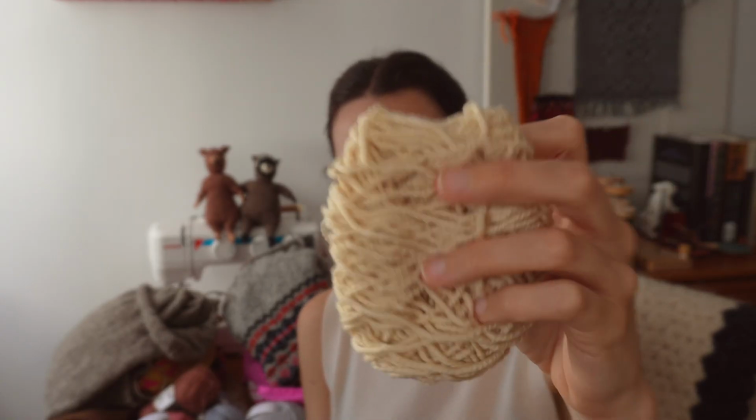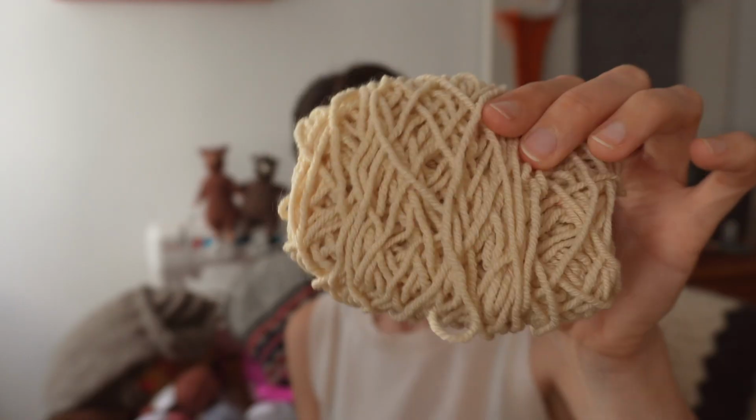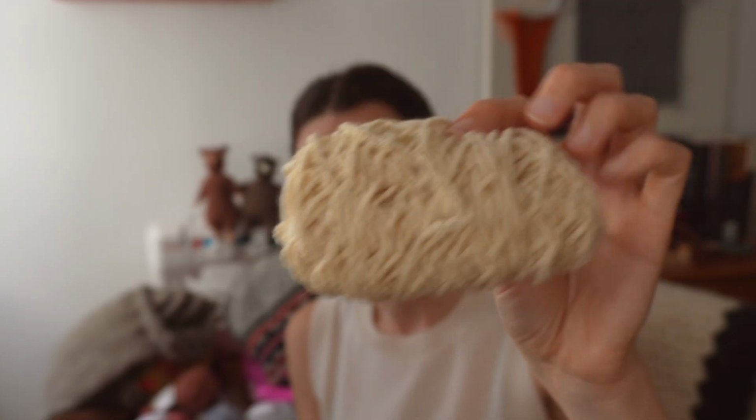And then for the main color, I'm using this Double Sunday by Sanţa's Garn. And I think this is the almond color. It's a Petite Knit color. It's just a really nice creamy off-white. I think I had bought this originally to make a baby onesie and then just was like, I'm not gonna do that. So now it's gonna be a sweater for me.